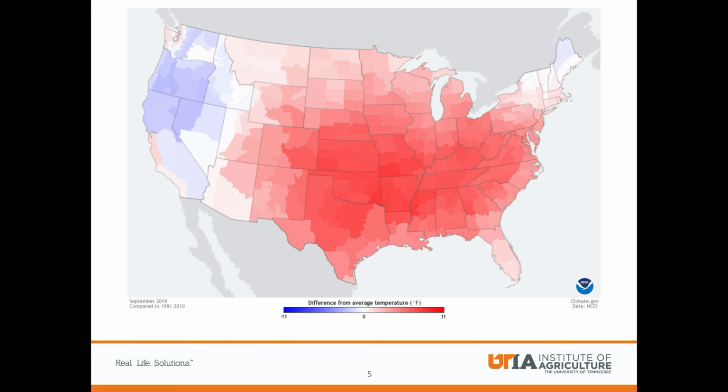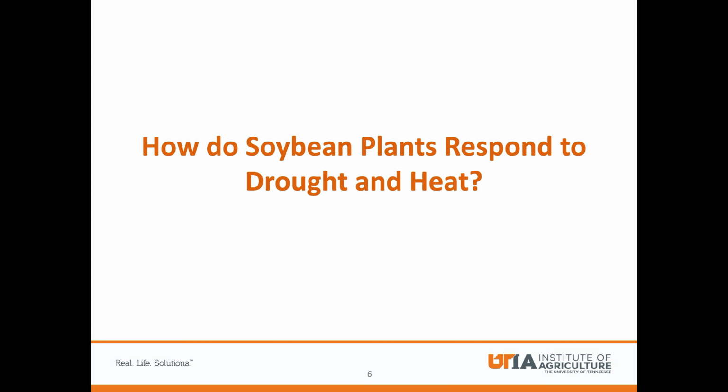When you couple this with temperature, drought and heat have an additive effect when we're talking about soil moisture and plant water use. As temperature increases, plant transpiration and metabolism increases, as well as evaporation from the soil surface. So when we're talking about increases in temperature and changes in precipitation, oftentimes those two work together to create even more extreme environmental stresses or abiotic stresses. So with all of that, what we were really looking at is how soybean plants respond to drought and heat.